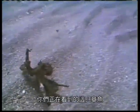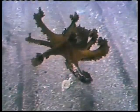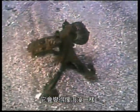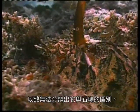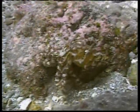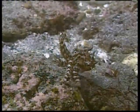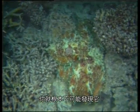The octopus you are looking at is an expert mimic, as well as having a splendid technique for camouflage. When it comes to a sandy area against which it is difficult to camouflage itself, its powers of mimicry come into play, and it takes on the form of a piece of seaweed. This octopus sometimes changes shape so expertly that it is impossible to distinguish it from a rock. There is another octopus hidden on this rock, but unless it moves, it is impossible to spot it.